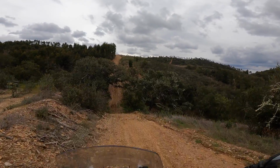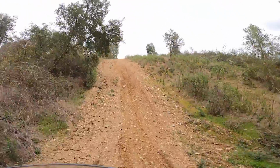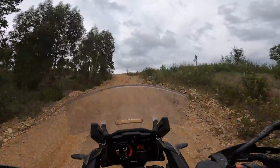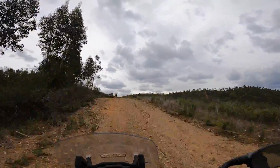When faced with loose and slippery hill climbs, the engine was able to tractor up it without any need to lay down additional power and brake traction at the rear. I was really impressed by this, and I'm sure it'll be super useful for day-to-day off-road riding. For such a big and powerful bike, it was super manageable and felt a lot more forgiving than the 900.